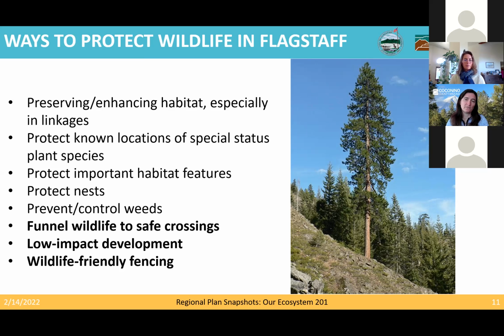We can funnel wildlife to safe road crossings. There's low impact development and wildlife friendly fencing. Next slide.